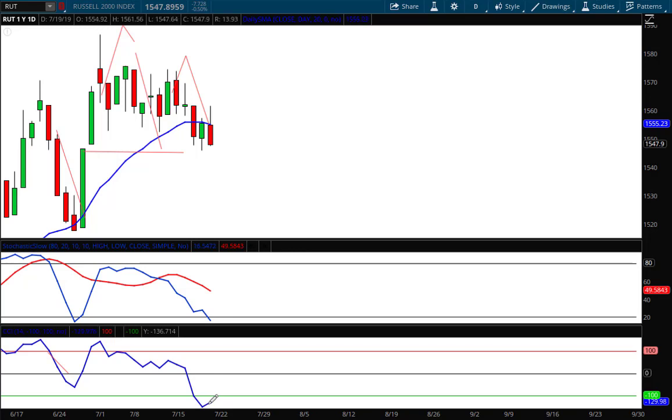So this might be a little bit different than the rest of the markets. I think that the Russell 2000 could actually bounce. Now that that gap is filled here, it could bounce early in the week, and then I think we're going to go lower. So with the S&P, I think we're going to go lower immediately in the beginning of the week, but the Russell 2000 being more broad-based, I think we'll see a little bit of a bounce and then lower prices towards the end of the week.